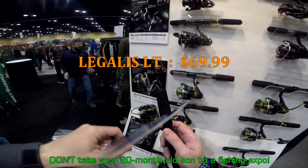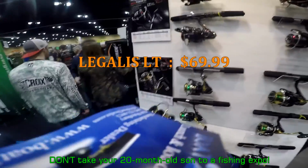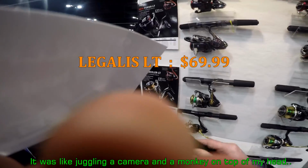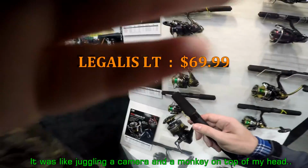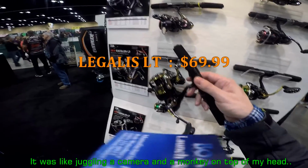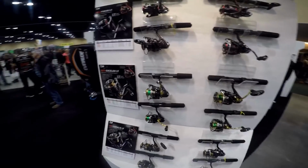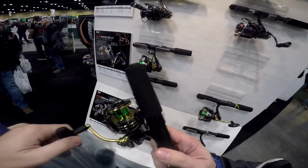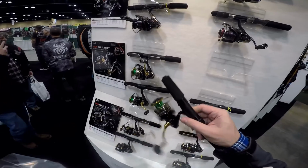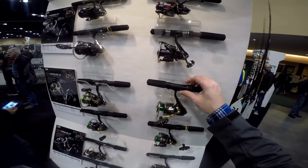So easy. My God. 4,000. So easy this one, no resistance. Let's try 4,000 Exceller. More drag, interesting. It has actually more drag.